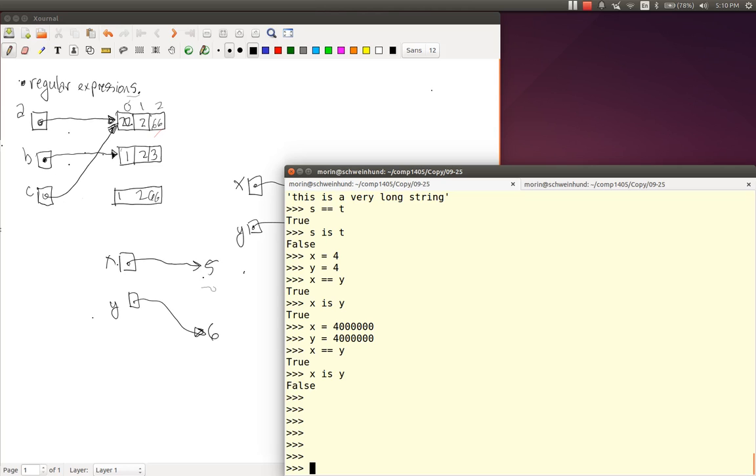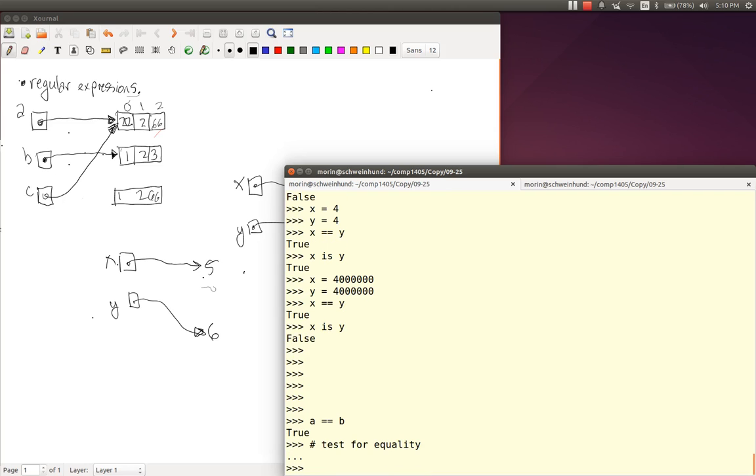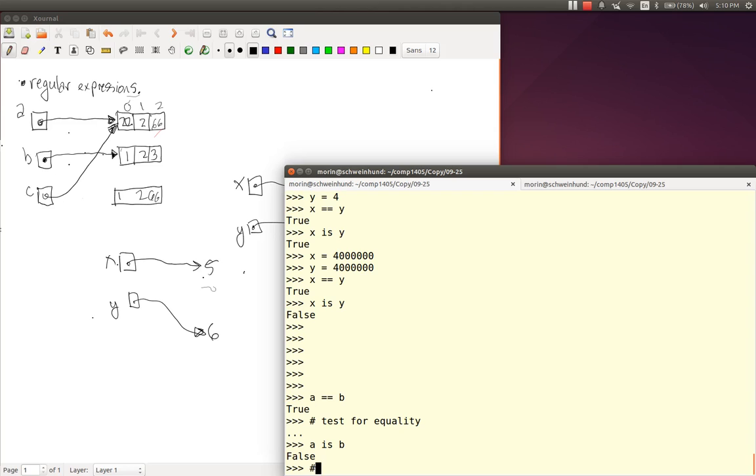So these have names. If I say A equals B, that is a test for equality. And if I say A is B, that is what's called a test for identity. It asks, are A and B identical?